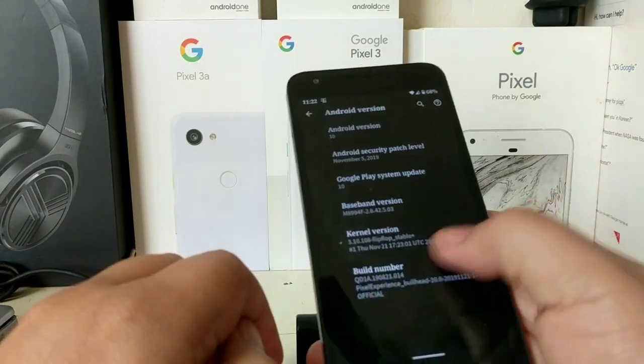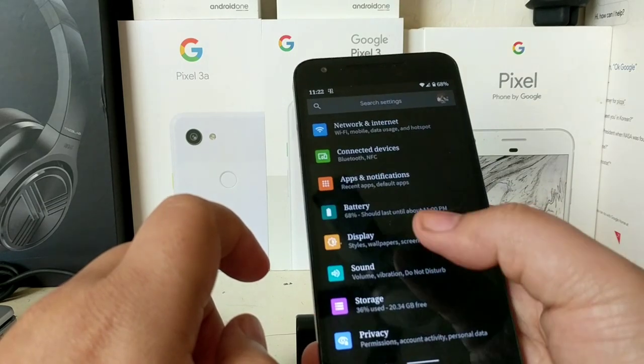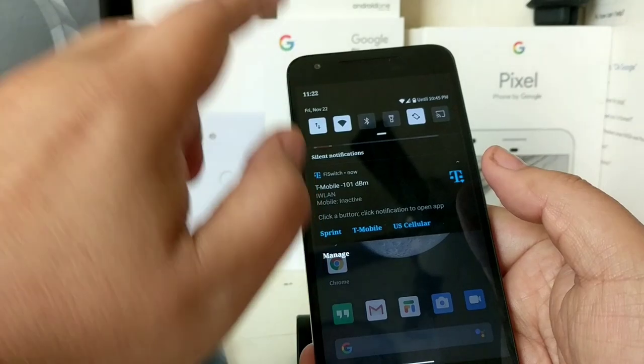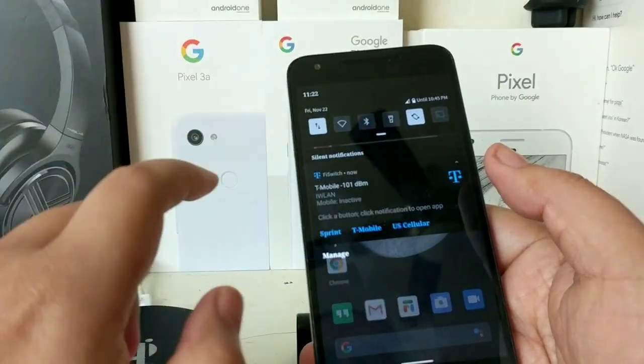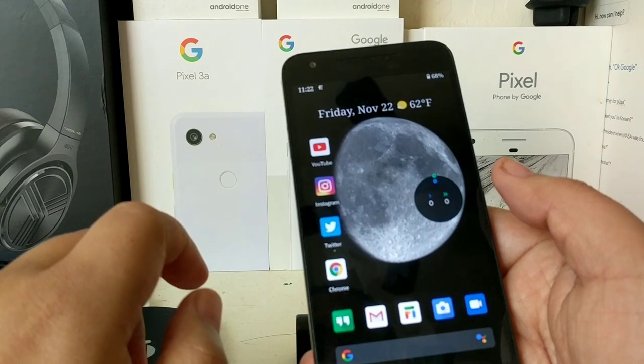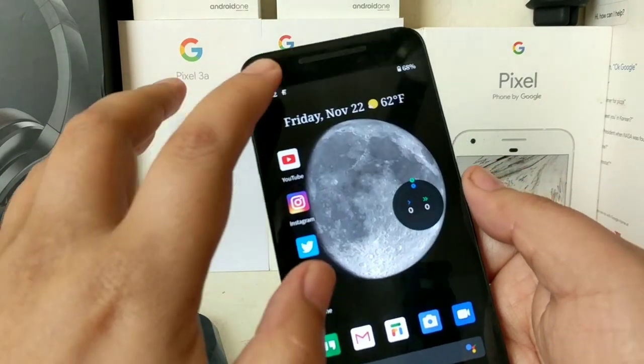Okay, so anyways, Android 10 on here, and it looks like that. Yep, LTE connectivity is there. Remove Wi-Fi. And we'll see if it's gonna do that weird thing. That's the only issue I've noticed with this, is that it did it again.